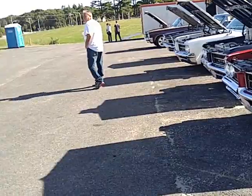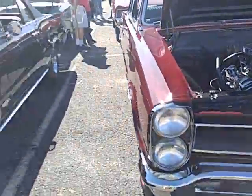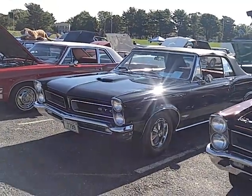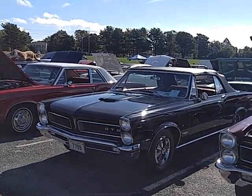So many nice cars here. I'll put this video up, go for a walk around and bend somebody else's ear. That is a nice GTO. Maybe one of the nicest restored 65 GTOs you'll ever see. What a great car.